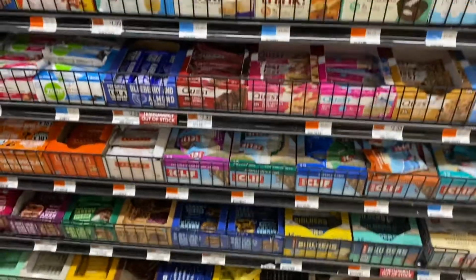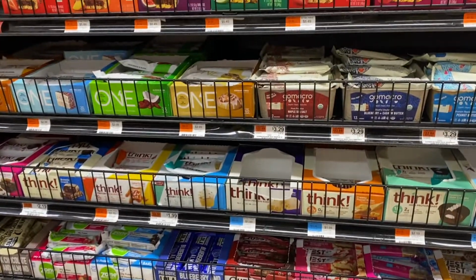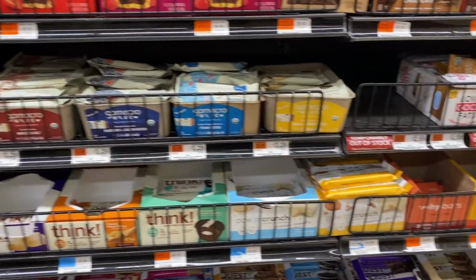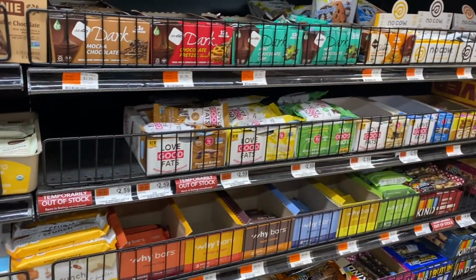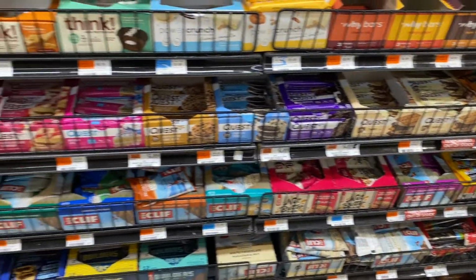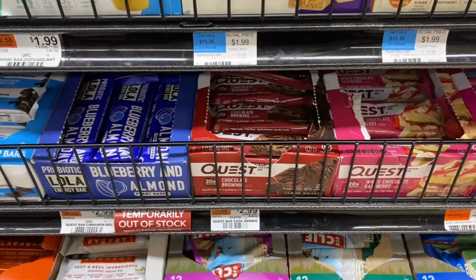Yeah. I also like to pack some protein bars too, because I don't really like to eat a big breakfast in the morning. I either eat a protein shake or a protein bar, and they have tons of them here. Definitely a very good selection of bars they have. I think I'm going to do the Quest chocolate brownie. That's one of my favorites.